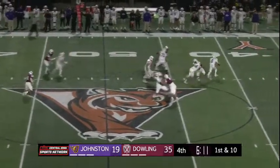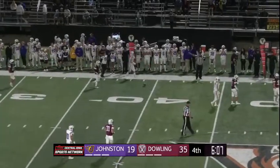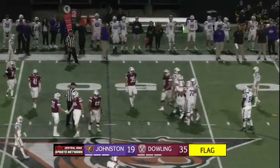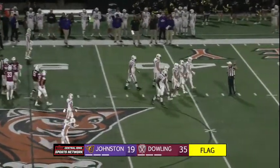All right, here's Nuss back to throw. Now being chased, and that'll be a hold. Nuss unloads the ball. It's incomplete. And that's one way to stop a sack, is to hold. Just tackle. So that penalty spotted about the 43-yard line. It'll be a 10-yard penalty against Johnston. This one's going to hurt.